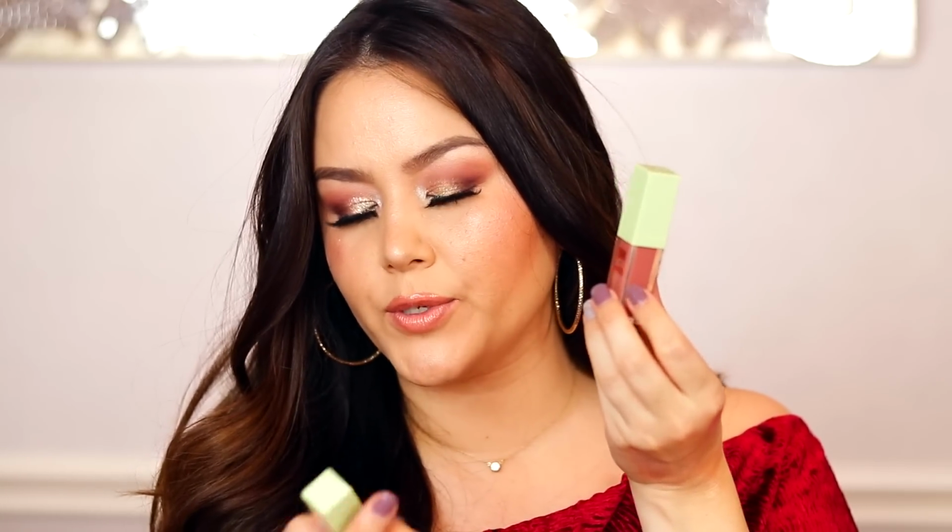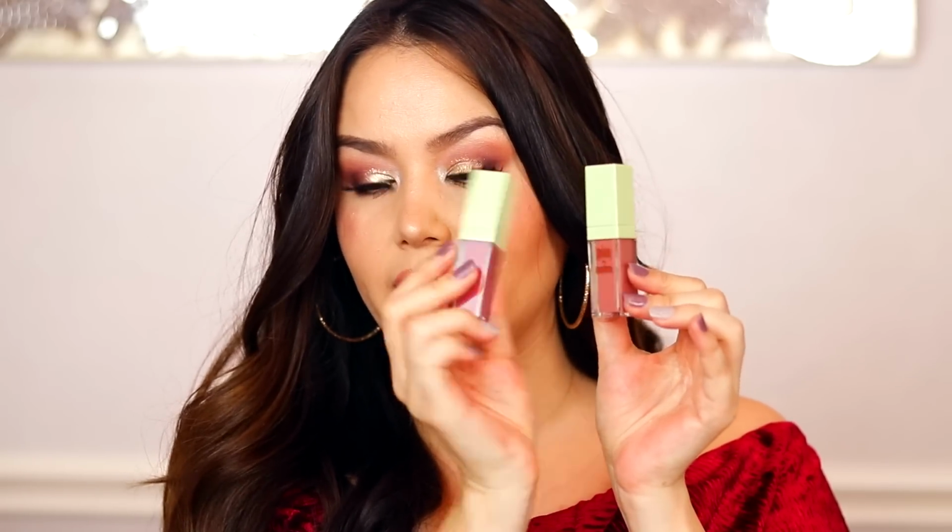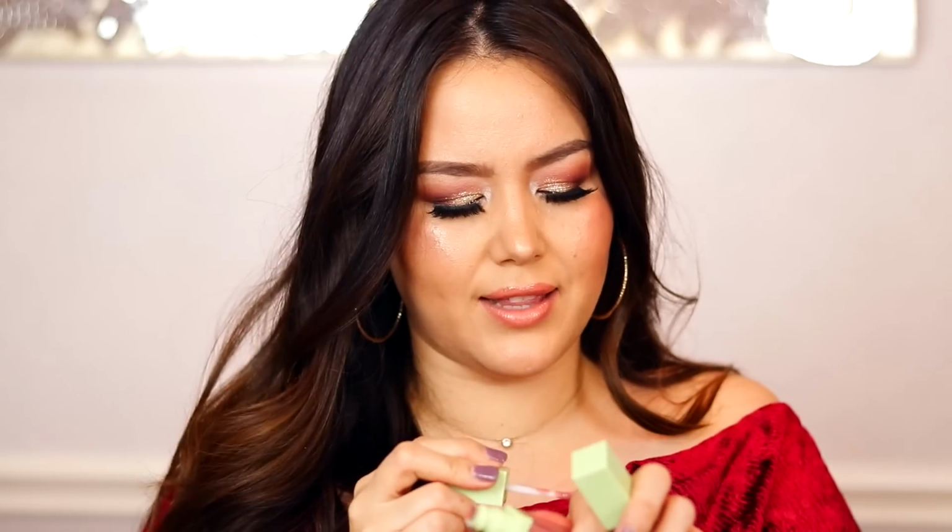So first up we have Matte Beige. This just looks like a true nude. And then Really Rose, which is just a really pretty everyday rosy blush looking shade. The packaging is super cute. Let's see. Oh, the doe foot applicator of this is kind of similar to the L'Oreal Infallible and even the Maybelline one that I just showed you, just more at a slant.